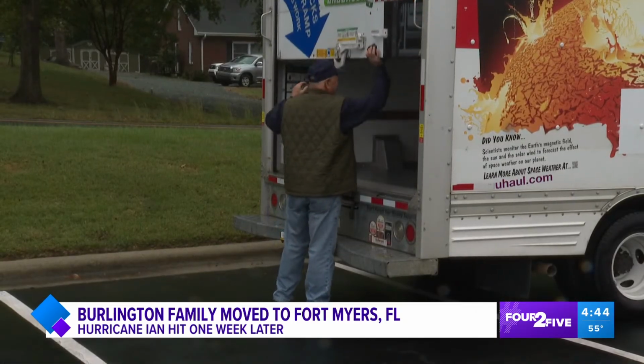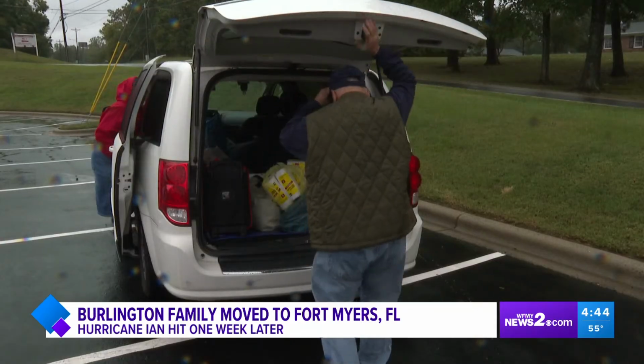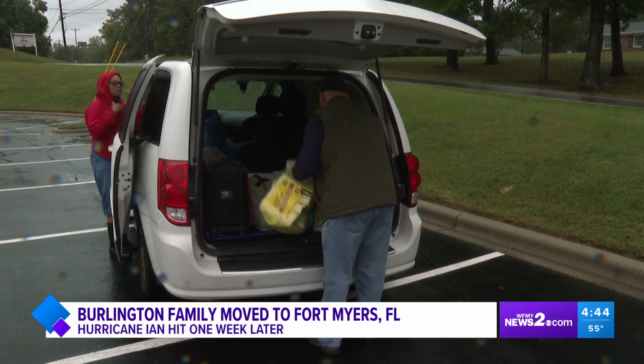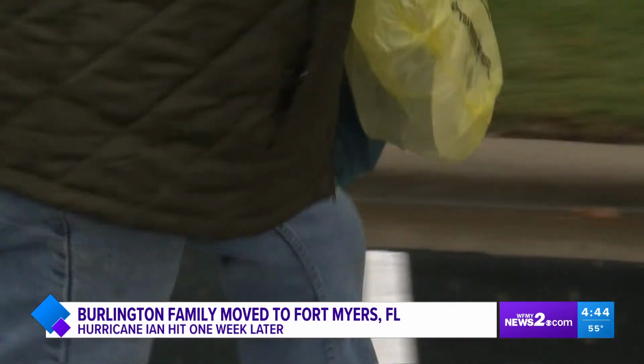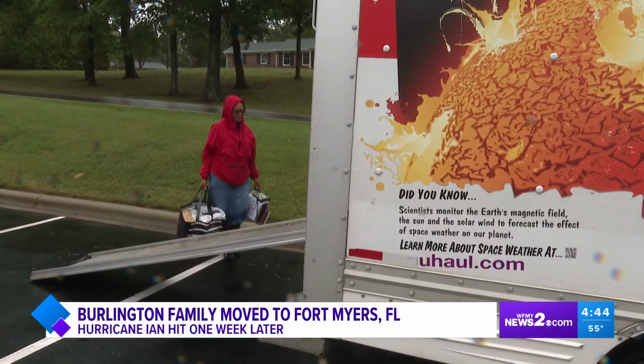So starting on Saturday from 8 a.m. to 4 p.m., the McCauley family and the World of Pentecost Church in Burlington are looking for the community to come together and fill this U-Haul with disaster relief supplies for the people of the Fort Myers area.